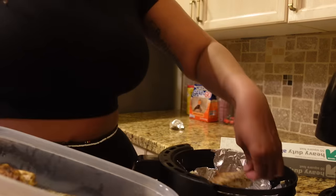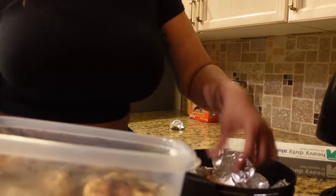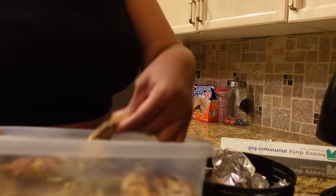Baked chicken wings. 3 day old chicken wings. Ooh, y'all look at that. Look at that.